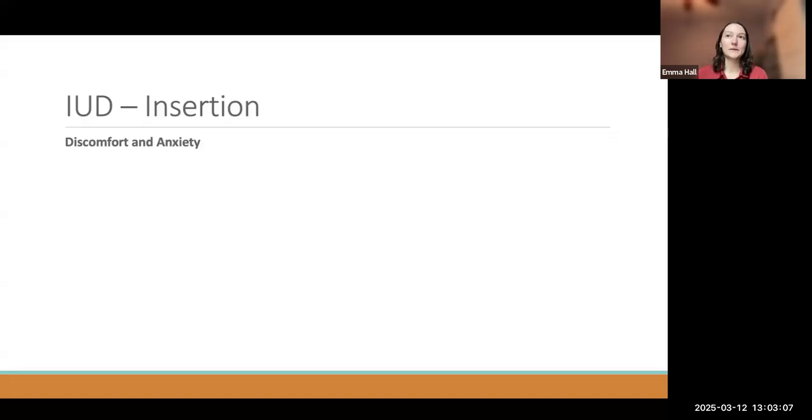But I think it's also hard because there are some people who are hearing about some really traumatic experiences, and then they come in and they want one but are really anxious and concerned about the experience, or there are people who really don't want one because of hearing about these experiences. So the first thing that I want to talk about is patient discomfort and anxiety. I think there's been a lot of movement on what we can do and tips for that.